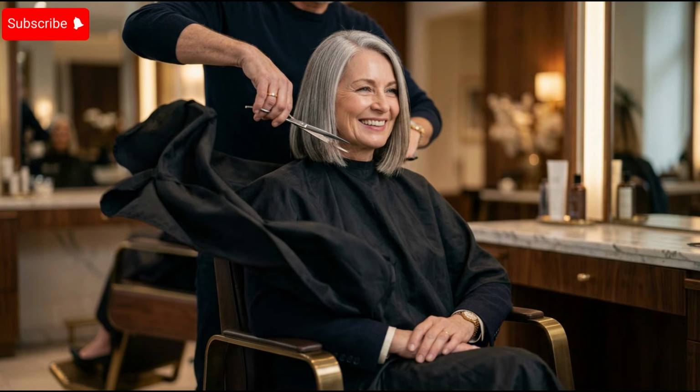Quick one, cut 4. The modern blunt bob. The old school version, cut sharply with no layers, could read harsh and rigid. The modern version, subtly undercut, curved slightly under, paired with a deep side part or asymmetrical edge, keeps the elegant structure while adding softness, dimension, and fluidity.